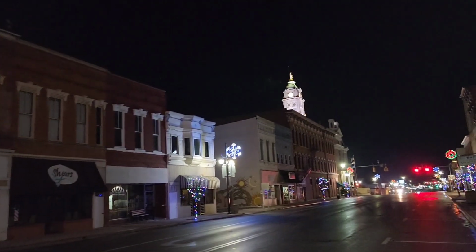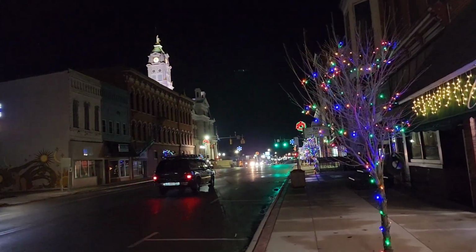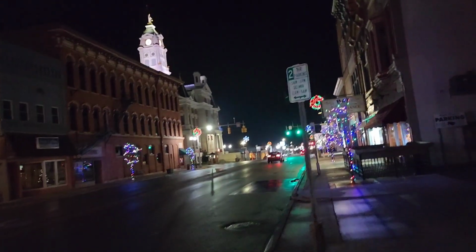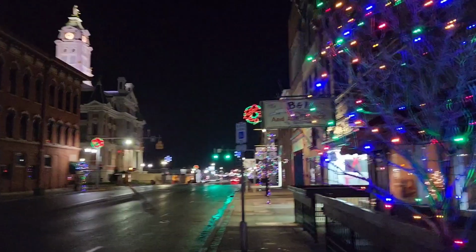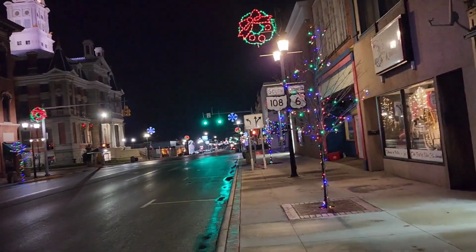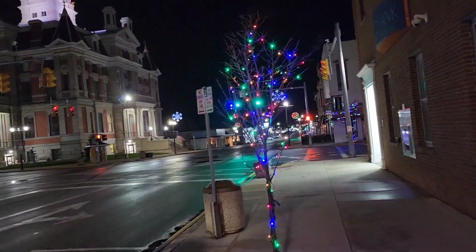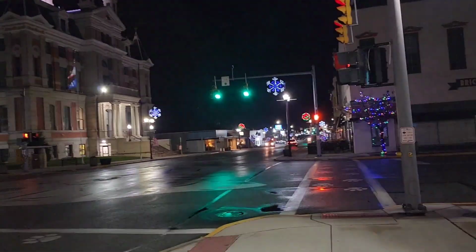I believe that clock tower might be the courthouse. So I'm gonna leave from here and check how it looks. Actually, let me go closer and see how it looks over there after the traffic lights. It's definitely a beautiful building. Very nice.